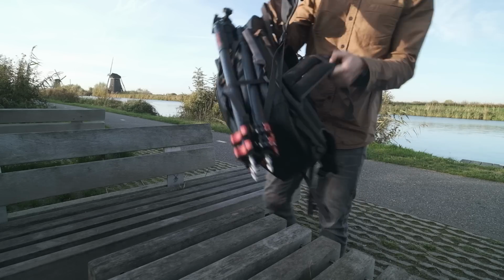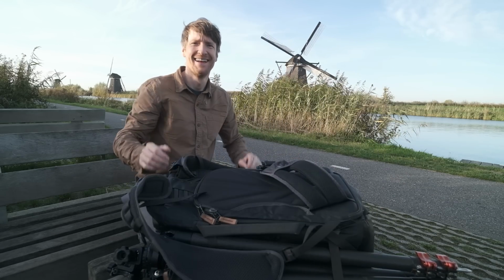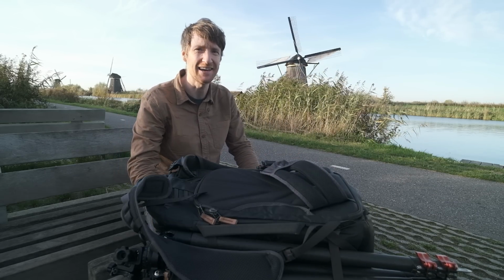Well, we are getting very close to our destination, a little bit further than I thought. I might have underestimated the distance from the van to the beginning of the shooting location, so we're pushing 30 minutes now. All right, so here we are, Kinderdijk.